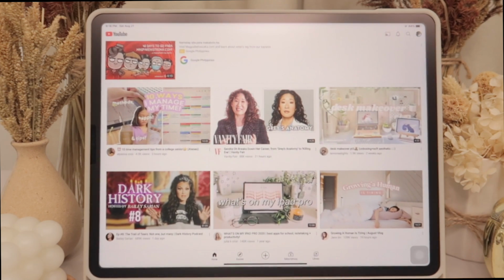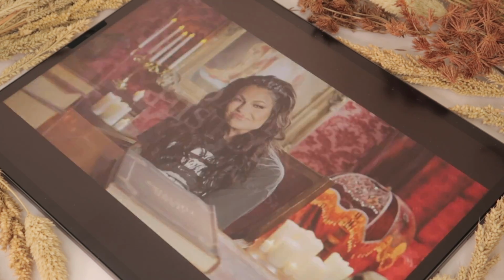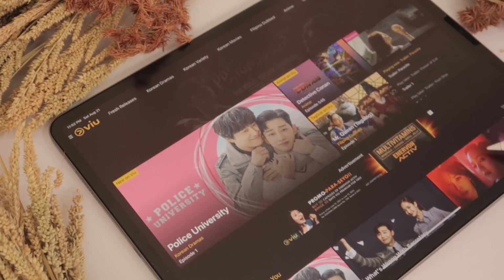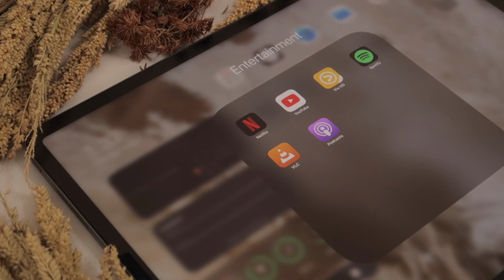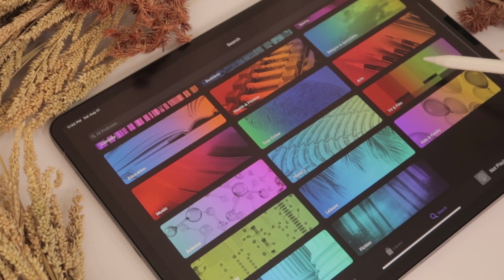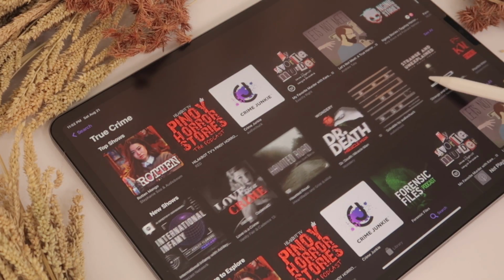Next, I have YouTube, which is where I watch daily vlogs, mystery cases, self-care habit recommendations, and productivity sessions. Next is Viu, which is an application where you can stream Korean dramas, variety shows, and the like. VLC is a multimedia player that enables me to watch movies that I downloaded online in case these movies aren't available on Netflix. The last application in this folder is Apple's Podcasts app, which offers thousands of podcasts from true crime, science, leisure, health and fitness, and any interests of yours.